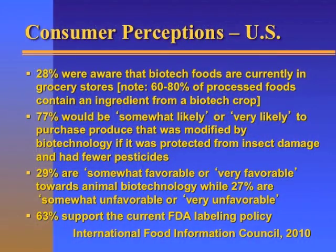So now I want to totally turn and change direction and talk about consumer perception. And to do this, I'm going to talk about surveys that were conducted by the International Food Information Council. These specific numbers were published in 2010. So 28% of consumers were aware that biotech crops are currently in grocery stores. So very few of us know that these things are in the stores.